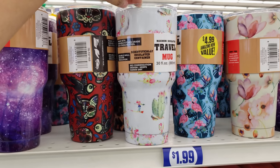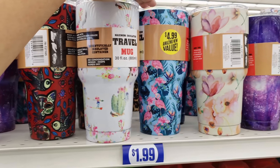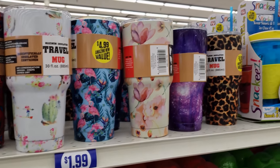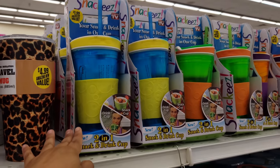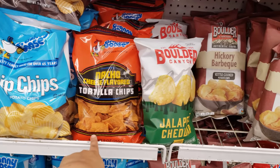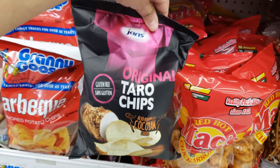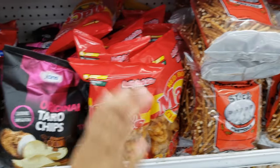Look at these travel mugs, $5. We got galaxy, cactus, floral, and like a cheetah print. Oh my gosh, snackers, you guys have snacky one. Made it down the food section. We got chips, nacho cheese, barbecue. Okay. Oh, the pretzels are here.